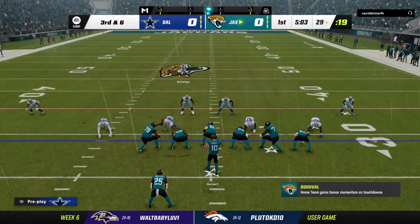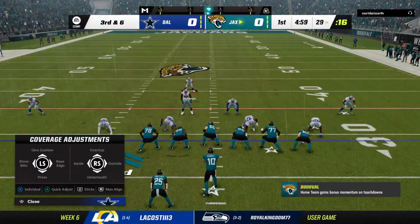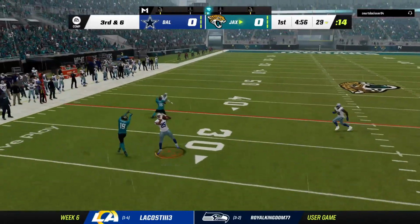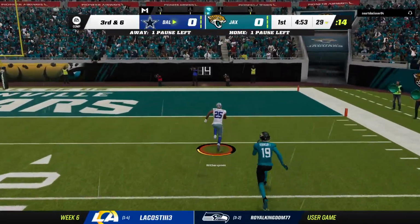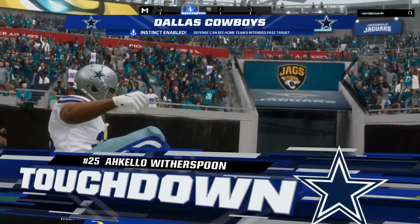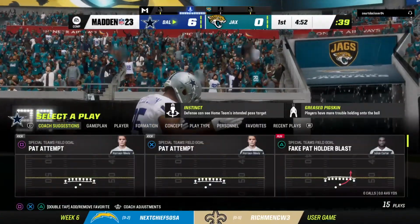This defense looking for an early stop. This is 3rd down and 6. And he fires one that's intercepted. Picked off by Keller Witherspoon. And he takes this one back into the end zone. And the Cowboy defense has a touchdown.